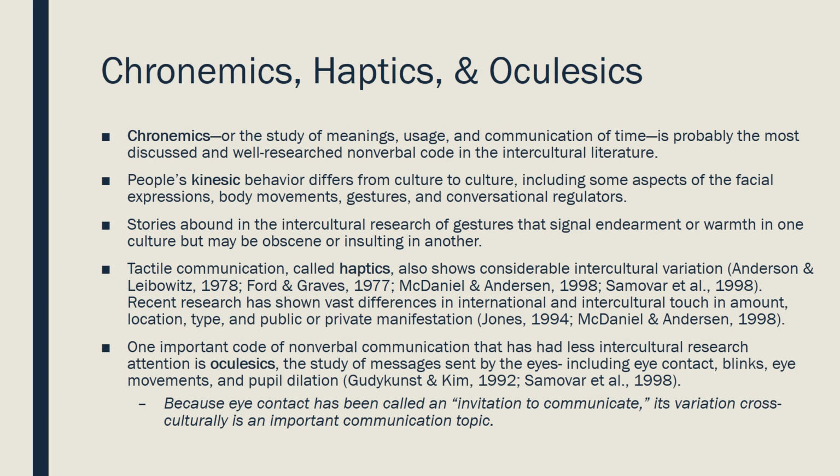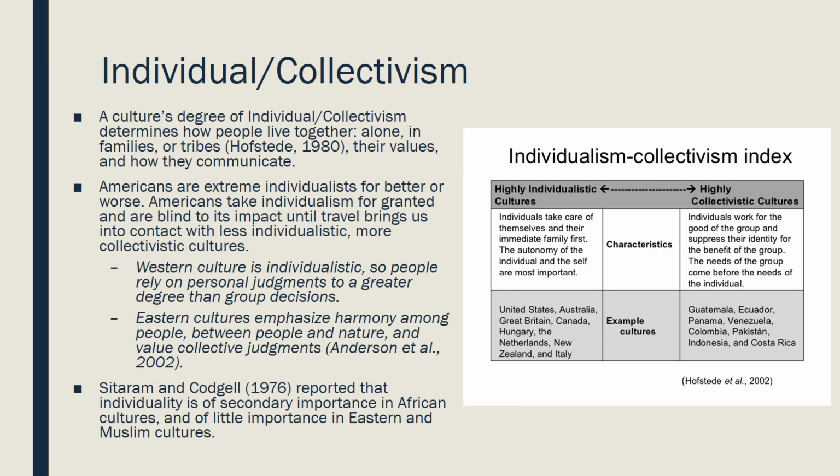One important code of nonverbal communication that has had less intercultural research attention is oculesics, the study of messages sent by the eyes, including eye contact, blinks, eye movements, and pupil dilation. Because eye contact has been called an invitation to communicate, its variation cross-culturally is an important communication topic. So how we speak with our eyes is very important because it changes radically from culture to culture.